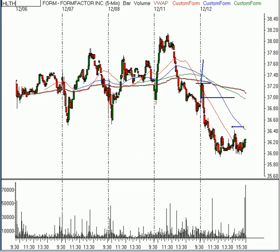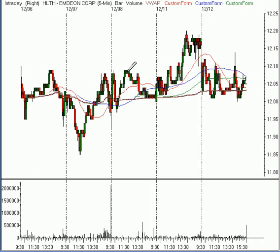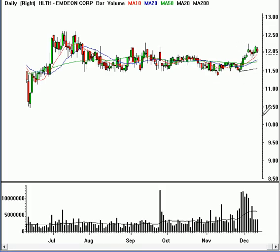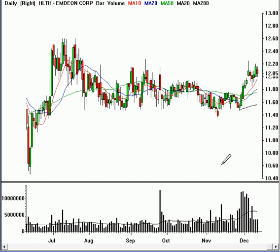We'd also mentioned Health, HLTH. The stock kind of pulled in a little bit. I wasn't making this an official recommendation, so I'm not really going to continue to update this, but keep an eye on it. That big volume really tells me something's probably brewing underneath the surface here.